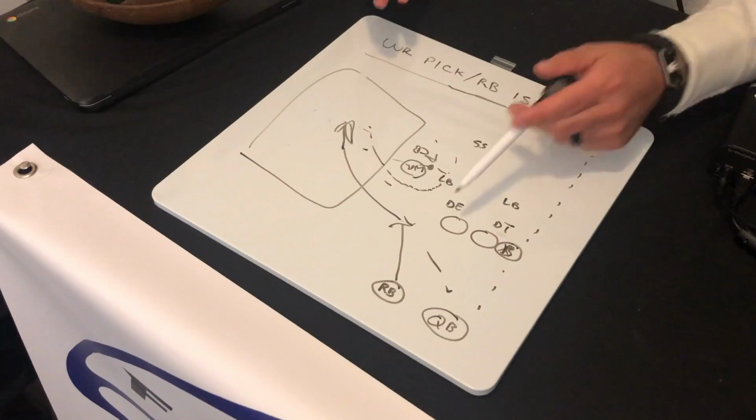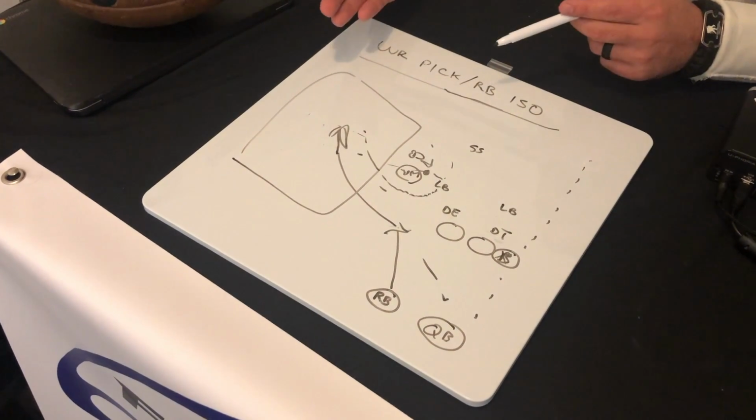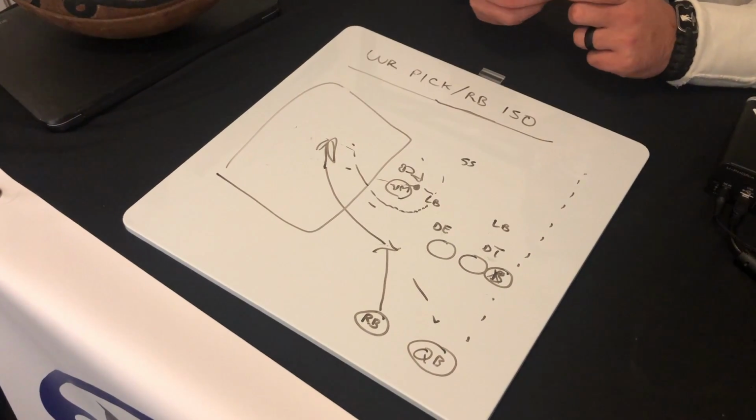Nick Chubb made a phenomenal move where he mossed a guy on this play, even when the safeties got there, because you're putting your best player out in open space. And that's all football comes down to: get the ball in the best player's hands. And you have to be creative. A lot of NFL teams are running this pick route combination to isolate the running back out of the backfield. So I hope you learned something.